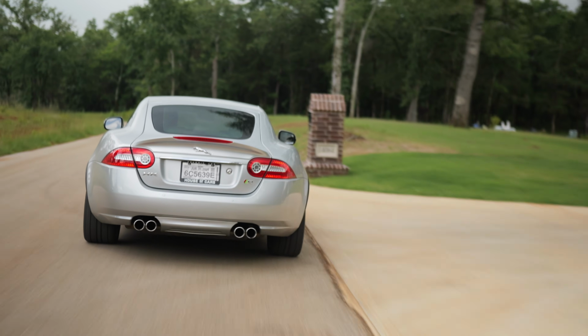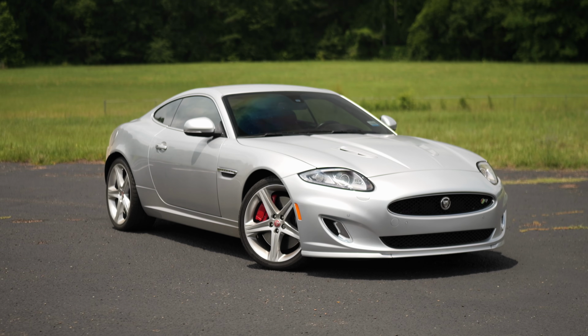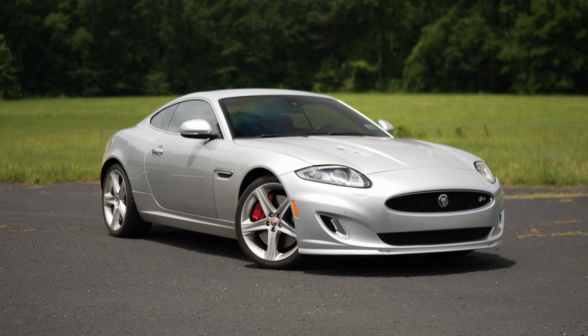Would I take a manual transmission? Because that's the kind of person I am, sure. Does the car need it? I don't think so.